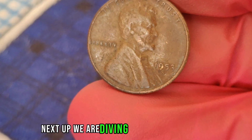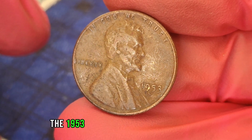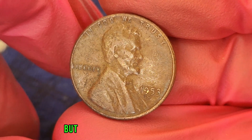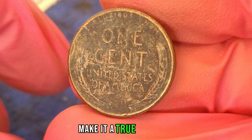Next up, we are diving deep into a coin that continues to attract attention from collectors across the globe, the 1953 wheat penny with the S mint mark. This small copper coin may appear ordinary at first glance, but its historical significance, unique features, and rising demand in the collector's market make it a true standout.